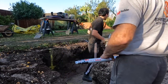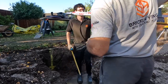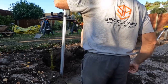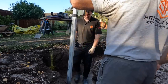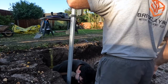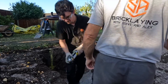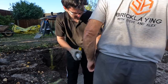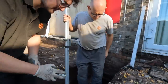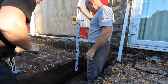Try the depth there. Okay. 4:30. Good if we didn't start digging that more. There you go. What are the odds of that? Never happened before, that. Slightly bloody 5mm. One more here and then we'll see how level the house is.